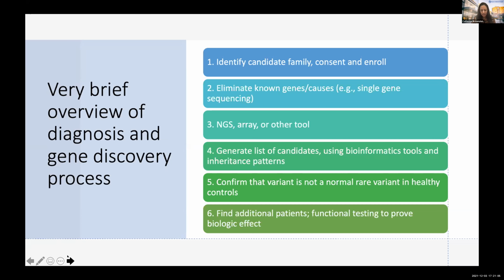So before I begin, I have to give a brief overview of the genetic diagnostics and discovery process, probably not necessary for this crowd, but since it's being recorded, who knows. First, once you identify a family with a rare or undiagnosed disease, you consent and enroll them in your study. You eliminate known causes and genes. For example, you do single gene sequencing.